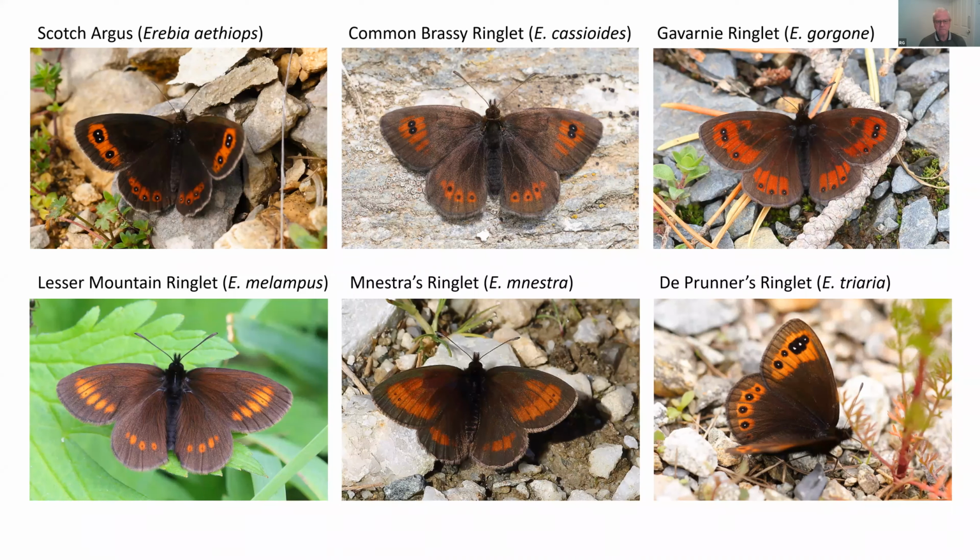There's also the so-called Arran Brown, but even though it has been named after a Scottish island, it's relatively common at altitude across the Alps, but I don't believe there's any indication that it was ever found in Britain, ever, despite the name. But France has about 30 of these Erebia ringlets, and this is just a page to illustrate the variation between them. Top middle is the common brassy ringlet, which has got this clear, rather brassy sheen, which is quite reflective when you see it in flight.